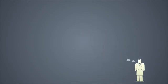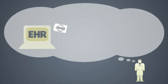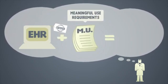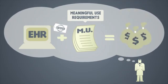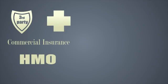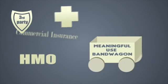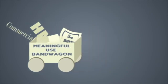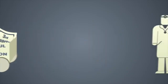So as you can see, at its core, the HITECH Act is not that complicated at all. Simply purchase and use a government-certified EHR, meet all of the meaningful use requirements, and you'll be eligible for the HITECH incentives. And on a final note, be aware of the fact that commercial insurance carriers are already talking about jumping on the meaningful use bandwagon and requiring providers to meet the same criteria for their pay-for-performance programs.